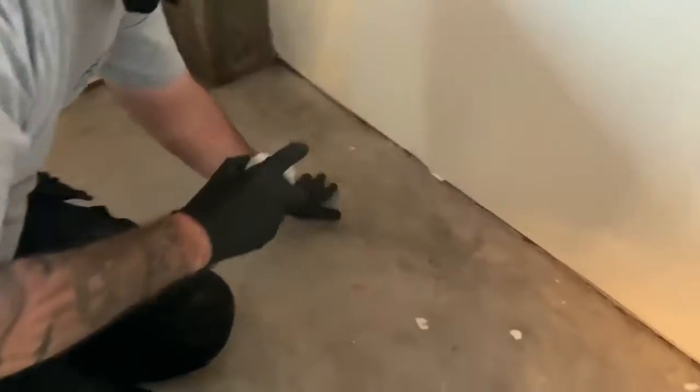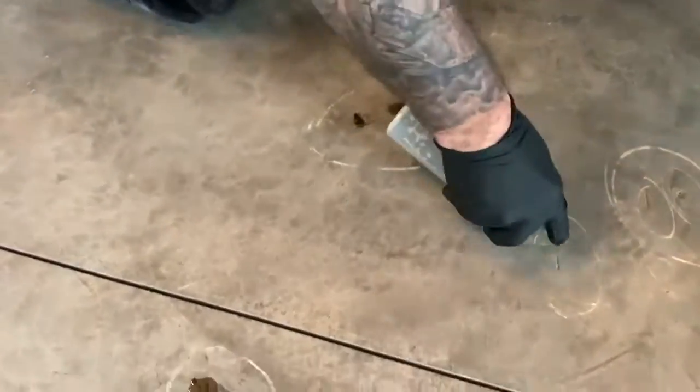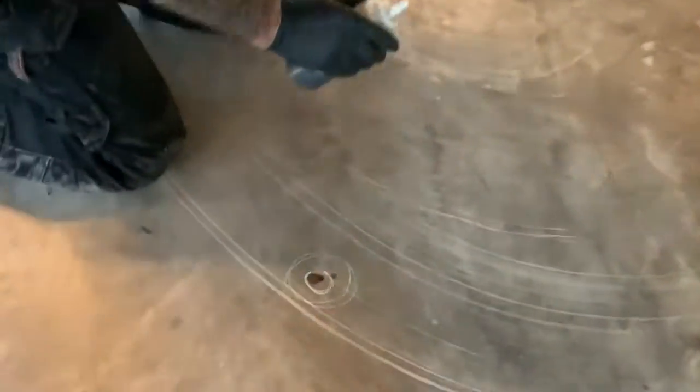So at this point, I'm just gonna speed this up a little bit just because filling holes is not that exciting. But this material sets in about, I'm gonna say 1.5 minutes in that ketchup bottle. So you need to run around quickly and patch these holes before the stuff sets. That's why you only ever see me mix up 2 inches max inside that ketchup bottle.